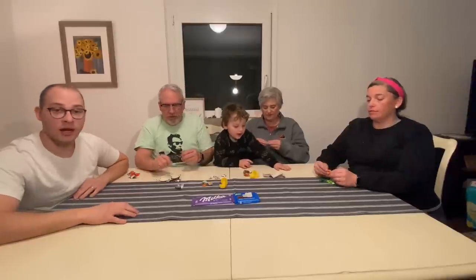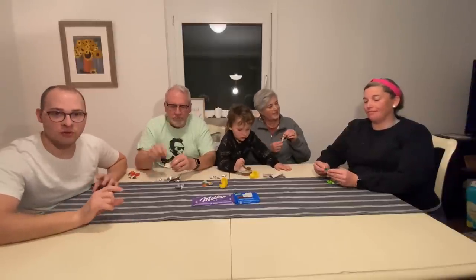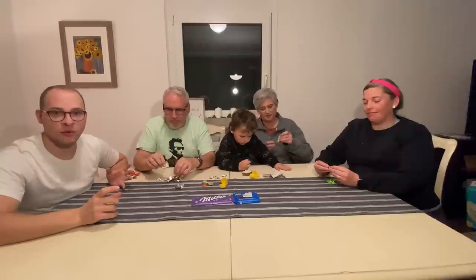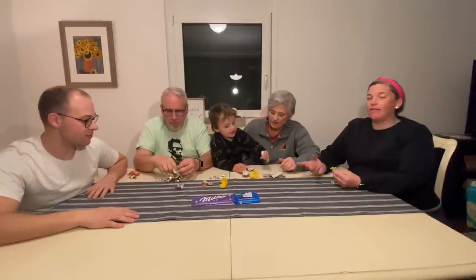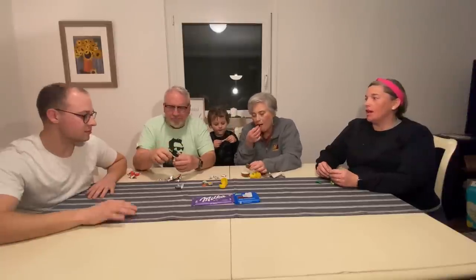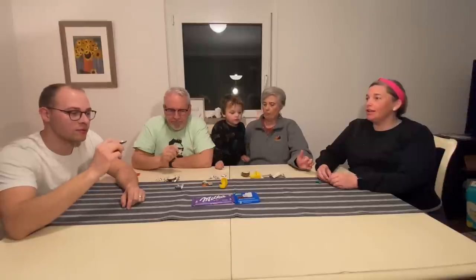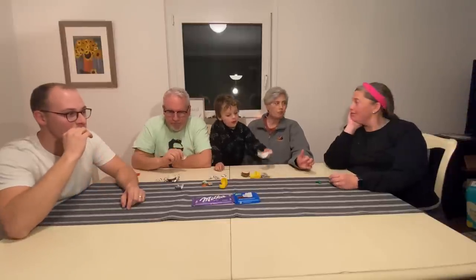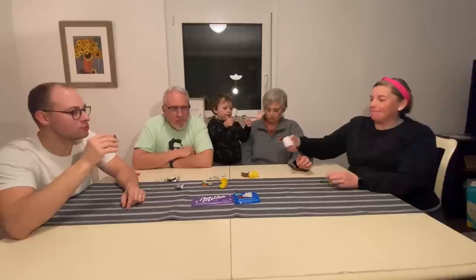But I think the Kinder Eggs are just so cool because each egg has its own toy, and you never know what it's going to be. It's always a surprise. I've had the chocolate. It's just chocolate. I actually have not tried the Kinder Egg before. Really? No, I guess I get the scraps. I always get the scraps. It's good.